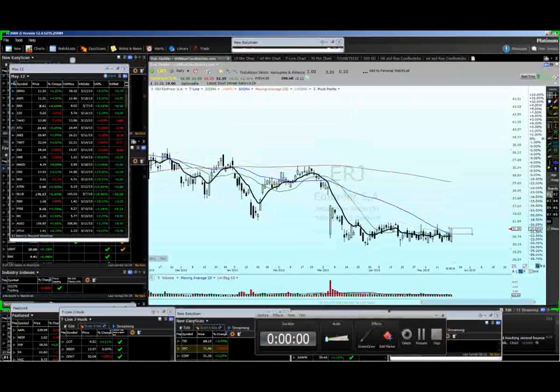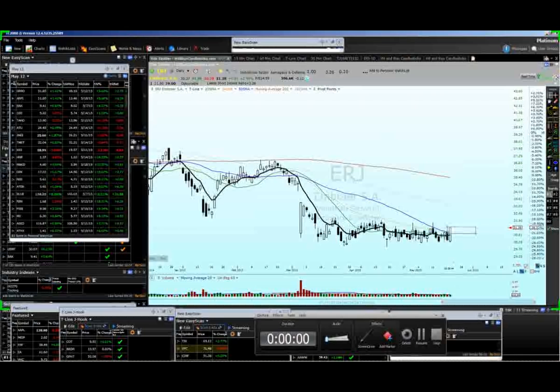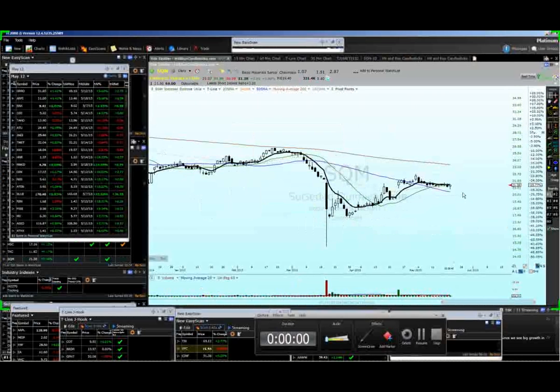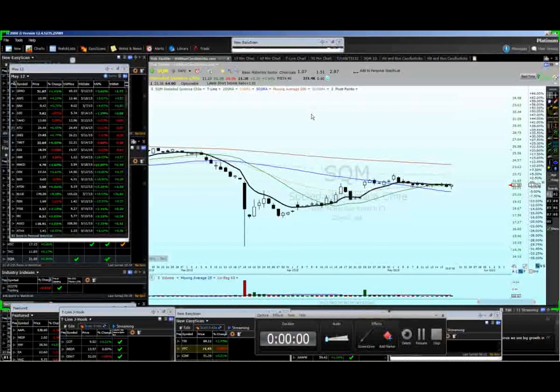Those are absolutely killer. We talked about ERJ a few moments ago. ERJ is now making a new day high, also breaking out of yesterday's volume right now. We talked about SQM. SQM is now making a new day high at 21.38. And let's see if it can take out the 20-day simple moving average. Although I believe I'm running out of time. I'm not sure how much time I have here.